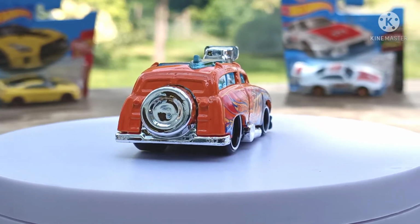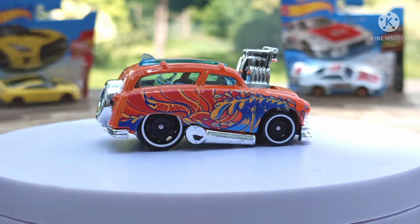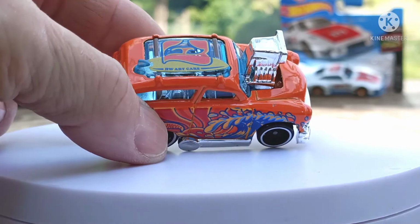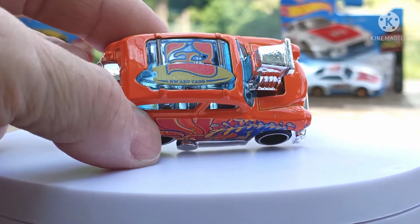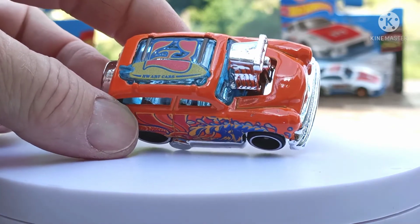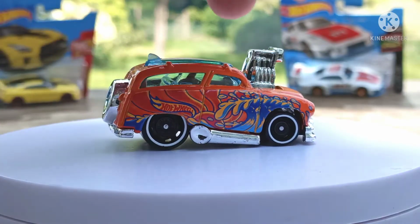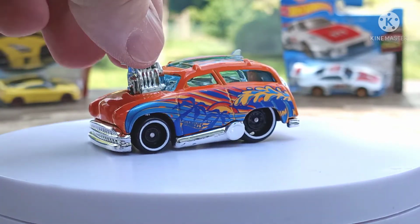The batteries have stopped on the turntable for some reason. So yeah, just very nice casting. And I've just noticed on the roof is a little bit of a surfboard. So this is the Hot Wheels art cars, and yeah, I quite like the idea of that circle moulded into the roof. So yeah, crazy design, really nice solid piece.